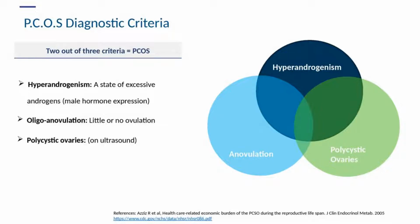Now, the more obvious signs of PCOS from a visual point of view would be unwanted hair growth. High testosterone levels lead to that hyperandrogenism, which will usually be expressed in facial hair or dark hair on the arms. That's not to say anyone with dark hair on the arms, if they're female, has polycystic ovarian syndrome, but it is a classic expression of PCOS insofar as the hyperandrogenism is concerned.